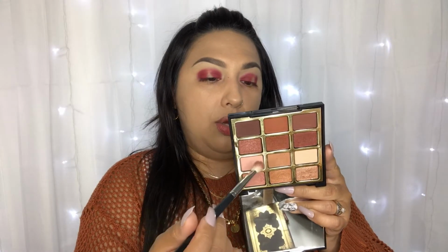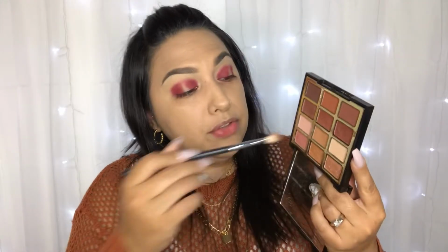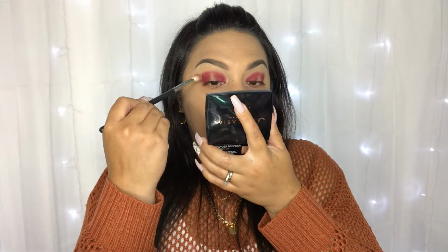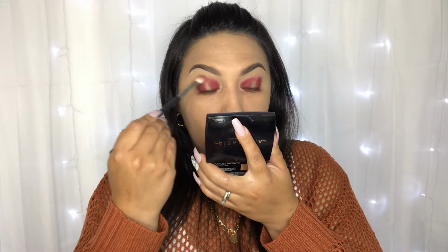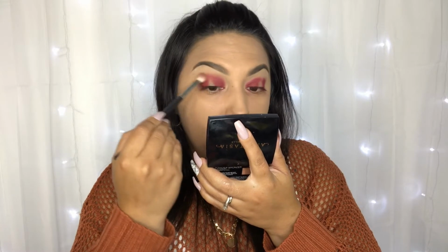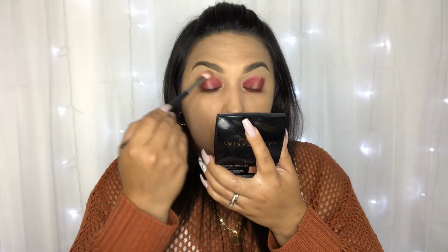Now I'm gonna go in with the Milani Pure Passions palette, and I'm going to take this shade right here called Totally Fond of You. Use this in the crease right above that first shade, just to soften that out just a tiny bit. I'll probably go back in with that red.